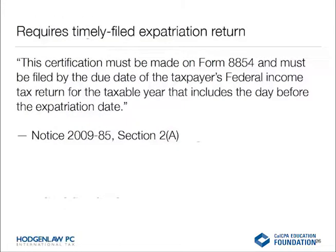And then lastly, this is another IRS position. This certification must be made on Form 8854 and must be filed by the due date of the taxpayer's federal income tax return, etc. What this seems to be implying is that to pass the certification test, you would have to file your expatriation return timely. I think the argument can be made the other way, because when you look at the code, it does not require that. But this is something that could potentially be fought, and I don't really know how it would go. So, if at all possible, file the expatriation return on time.